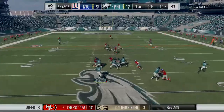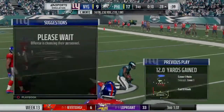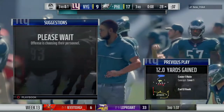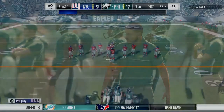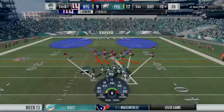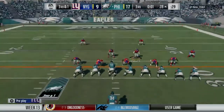Wentz to throw on 2nd down. Going right side here, and that's complete. And he'll go down at the 28. It's a pickup of 12, and that'll set up a 3rd down. They should put the coverage guys in a stress on that one. They thought they were going deep. Ends up curling inside for a nice chunk of yardage.